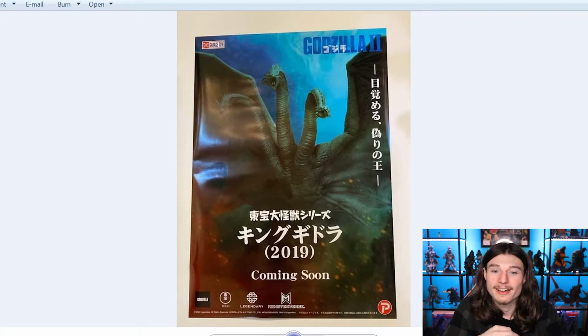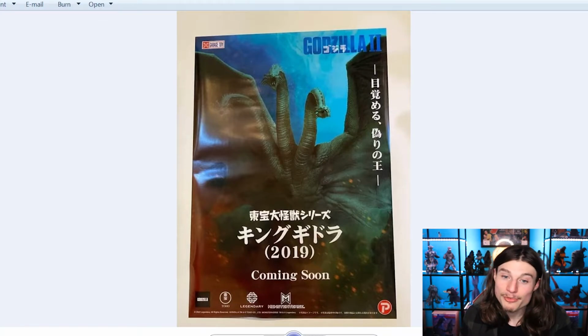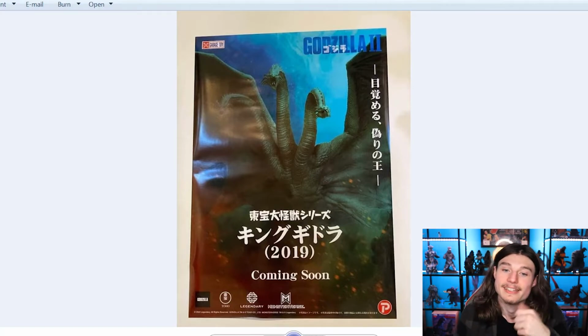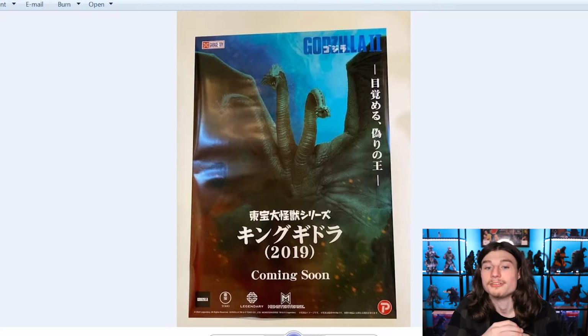I didn't get the Rodan. I'm not really interested in picking these guys up. Got to be selective as a collector. And the Legendary movies just ain't up there for me. I have the 2019 Godzilla, but that's all I need. I don't need the rest of the lineup there. But I do think the design is really fantastic. I love this Ghidorah design.